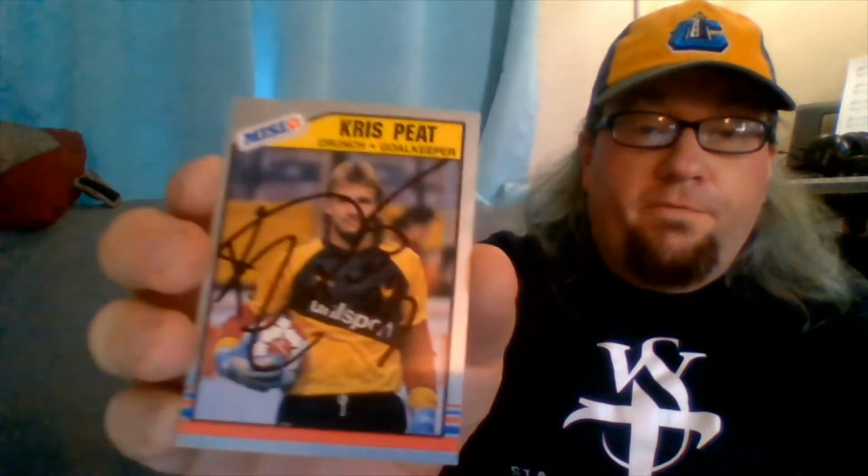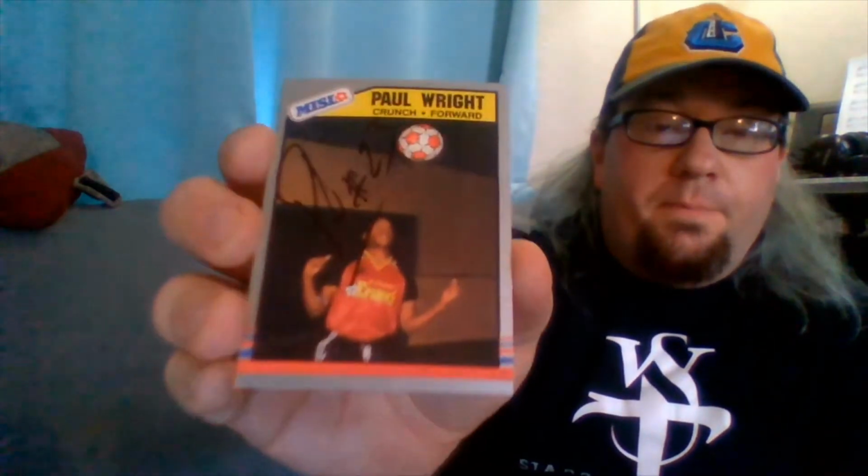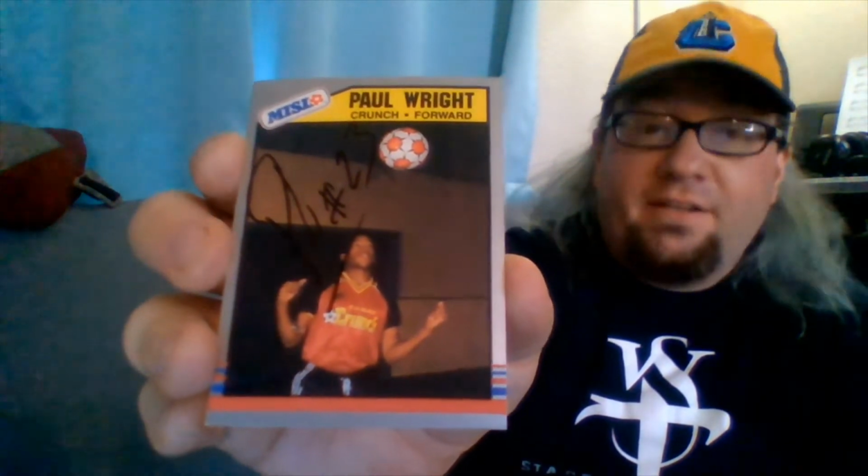But I mentioned Chris Pete earlier on because they had that card of AJ Lakawecki. That photo look familiar? It's the exact same photo that was used on Pete's card in the 89-90 set. Pete's another one who never played a single game with the Crunch. He ended up getting traded to, I think it was Wichita, before even playing a single game with the Crunch. Paul Wright was the same way. Wright was with San Diego, got picked by the Crunch in the expansion draft, and then traded right back to San Diego before ever playing a single game in Cleveland.